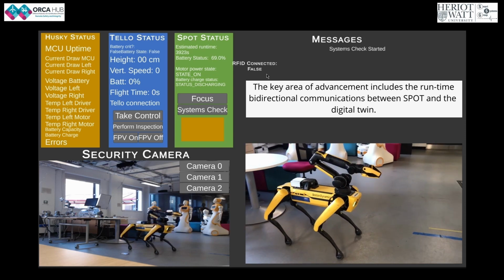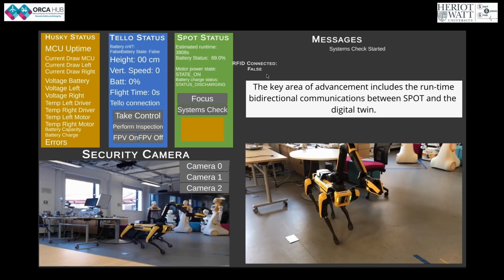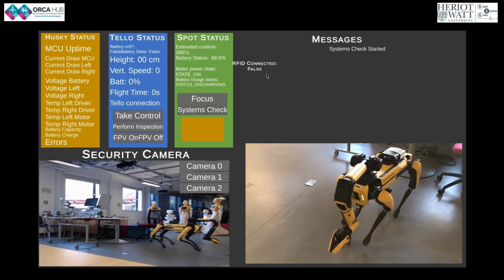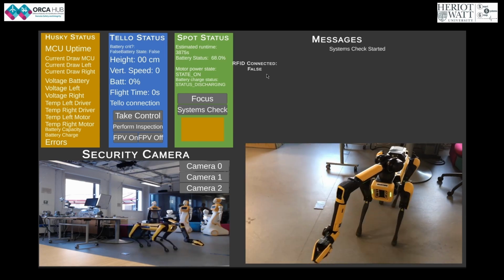When the Systems Check button is pushed, the digital twin sends a command to the Spot robot to test its functions. The robot then performs a small autonomous operation to make sure the movement systems are working on the quadruped robot.